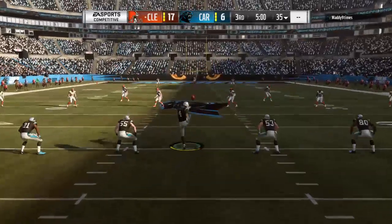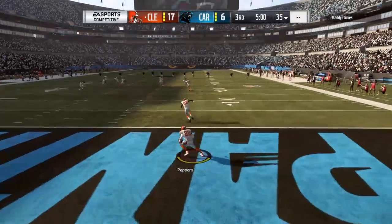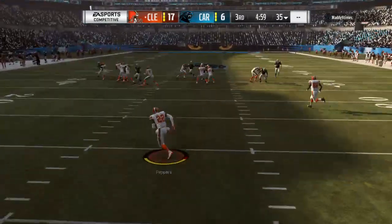The Browns are going to get the 2nd half kickoff, and they've got this lead as well as we are back and underway. That'll be taken in the end zone.